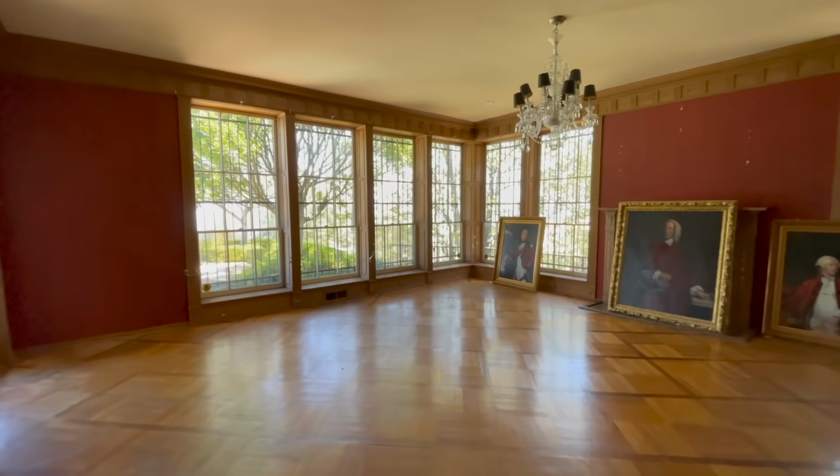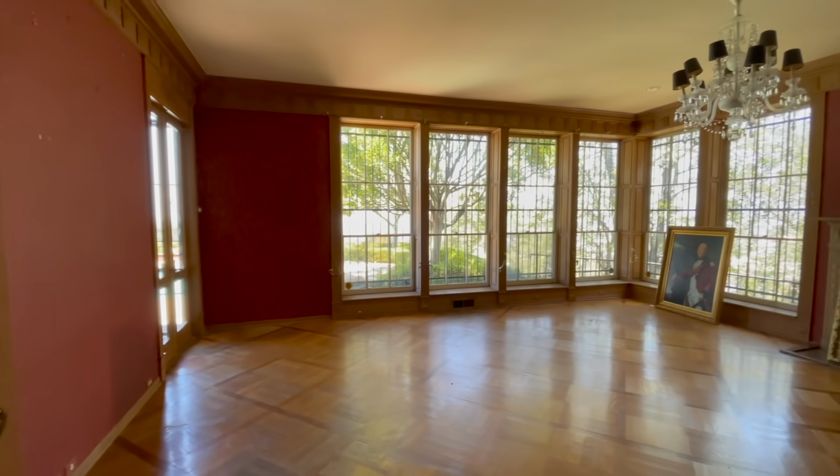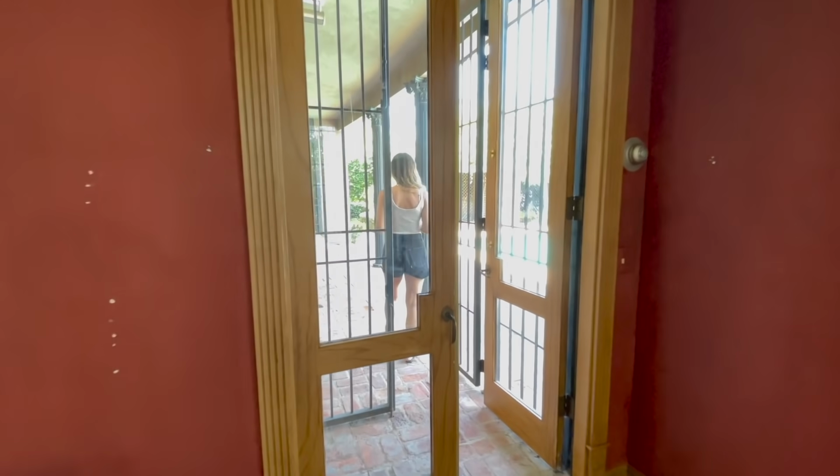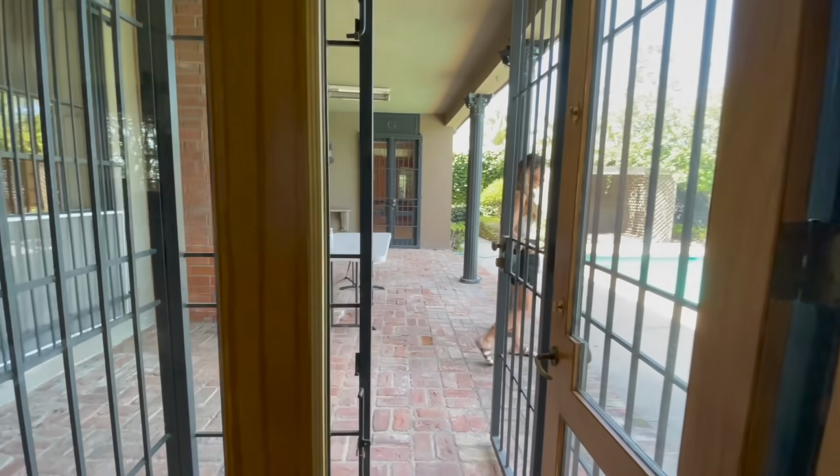The previous owner was an Oscar-nominated husband and wife duo, and they were screenwriters, so this was their writing room. From the master, you can go out to the backyard where we're going to have a really cool covered patio.